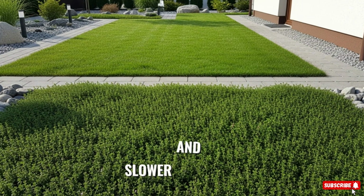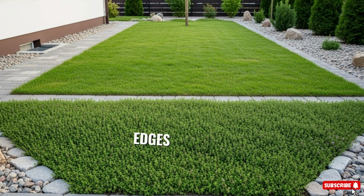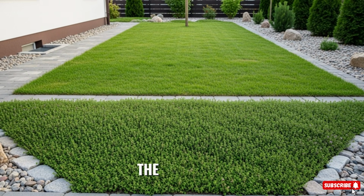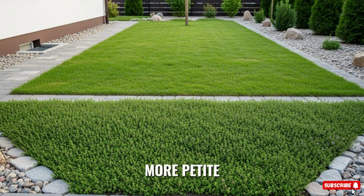Because it grows slower and stays lower, Elfin Thyme works wonderfully between pavers, in rock gardens, or along the edges of raised beds where you want a refined, tidy look. The dense mat it creates is still effective at blocking weeds, even though the plant itself is more petite.